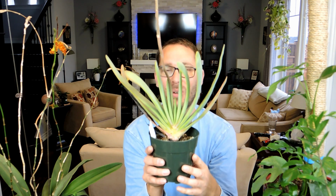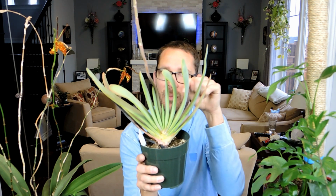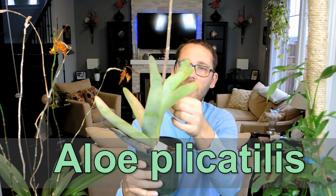This one I think is really cool. This is an aloe. It's a fan aloe. I can't remember the scientific name. I'll put it down below. It starts with a P, and it's super cool. The leaves are fantastic. They are that beautiful blue-green color.